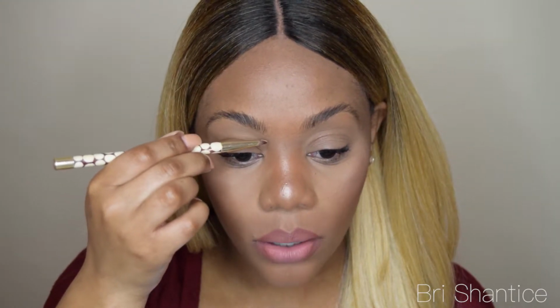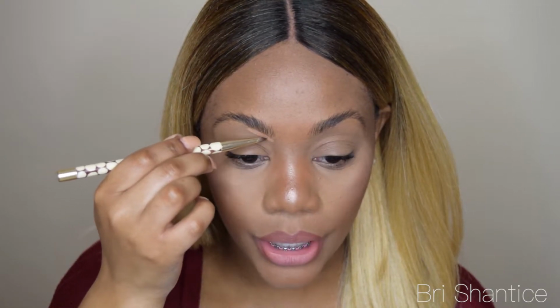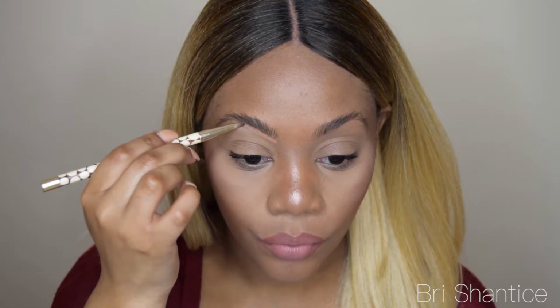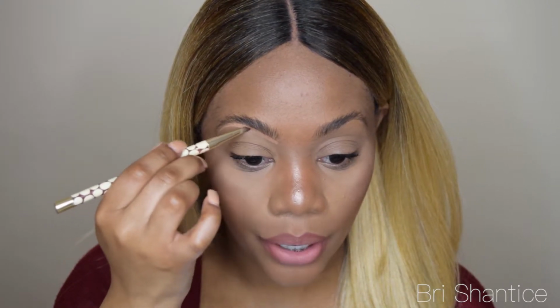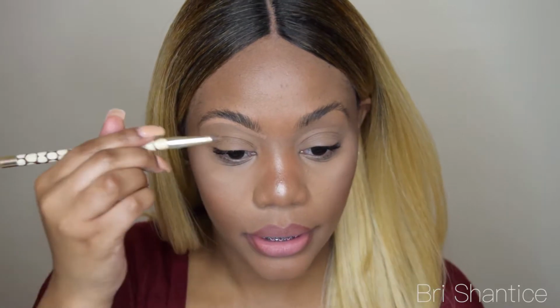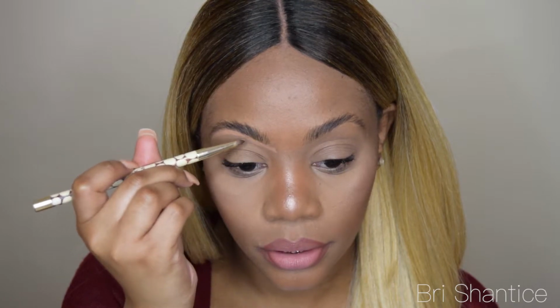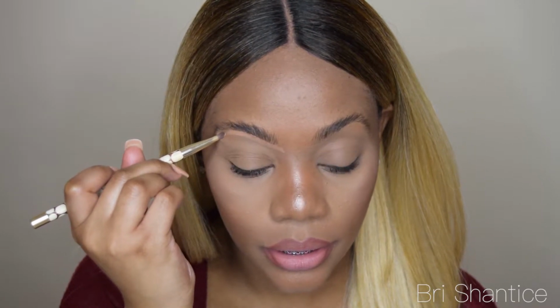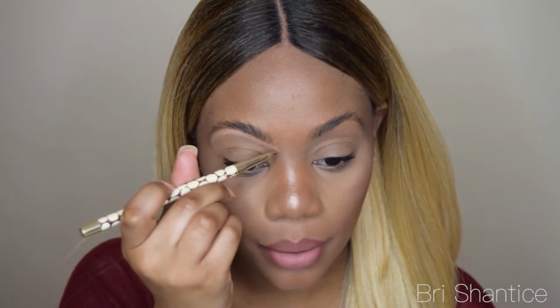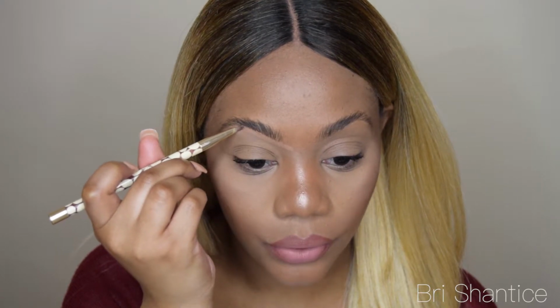Now I used to fill in my brows before I outlined, but I started to outline my brows first because I was finding that my eyebrows were coming out extremely thick when I filled them in first. So now I conceal under my brows first. So I just outline the bottom, and I don't do the top just yet. I just start with the bottom, and I'm gonna start filling in my brows now.